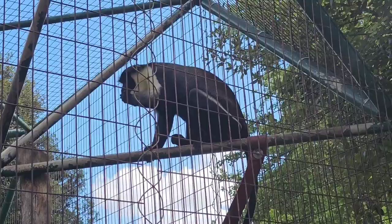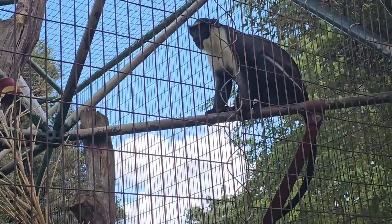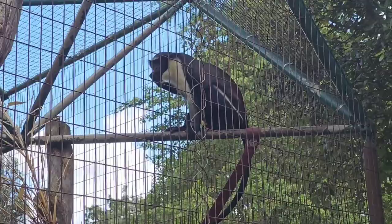When it comes to food, they're not picky eaters. They munch on fruits, leaves, flowers, and even insects. Plus, they play a vital role in the forest by spreading seeds, like tiny gardeners.